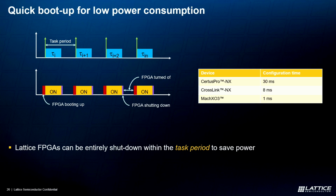Okay, and this is again one of the architecture features that we employ to reduce our power consumption. All our Nexus devices as well as small XO devices have extremely fast boot-up time. XO devices start in 1 millisecond, and you see here the Nexus devices in 830 milliseconds.